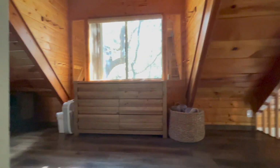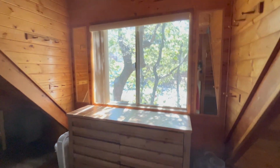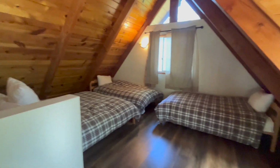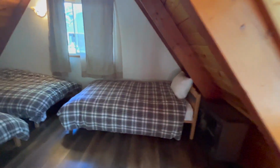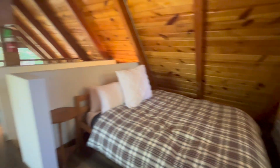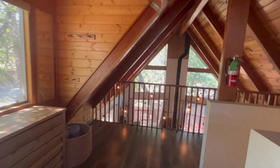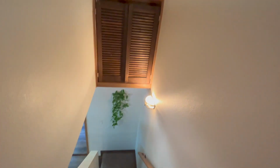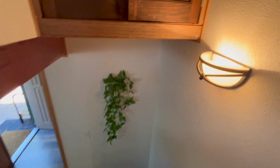So go up to the loft. This is where you get more of that beautiful cabin A-frame feature that a lot of people are looking for. You can sleep 4 people upstairs. And very close to the hiking trails as well from here. A little secret area up here as well.